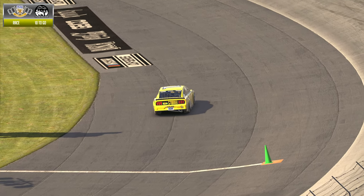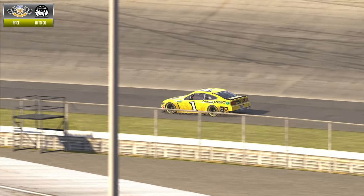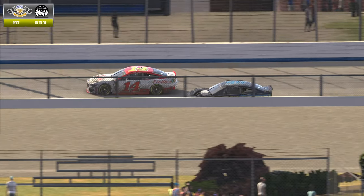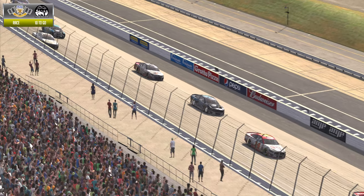Let's ride on board with the 99 of Tucker Wingo. Let's see what the wild ride he had a moment ago. Wingo, winner earlier in the season. Bad luck for the 99. Car looks like a modified right now. Watch this.